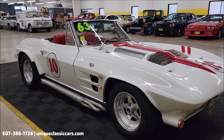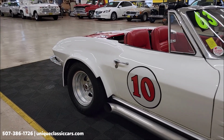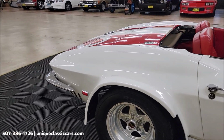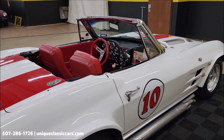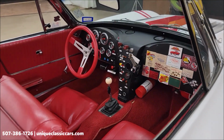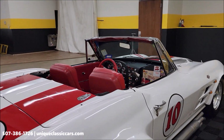Unfortunately, there were only 5 originals made before GM's politics and a lot of other stuff that went on put Zora Arkus-Duntov's C2 Grand Sport program out of business, so to speak. Be a fun one for your local shows, roll-ins, cruise-ins, anybody into Corvettes. It's kind of a fun car.